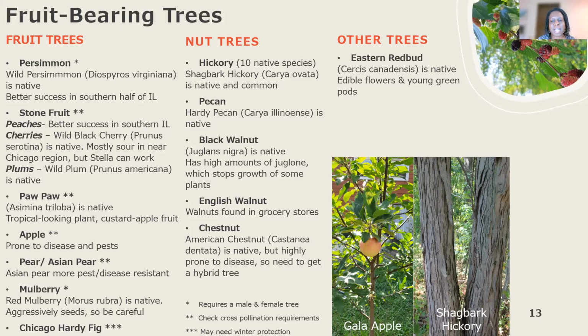And another tree I included in here is the Eastern redbud, which is also native. And it shoots out these beautiful pink magenta flowers in the early spring. And a lot of people don't know that both the flowers are edible, as well as the young green pods that you'll see later on in the summer. So I wanted to include that one too, because you don't normally think about harvesting a potential vegetable from a tree, but you could do that with the Eastern redbud.